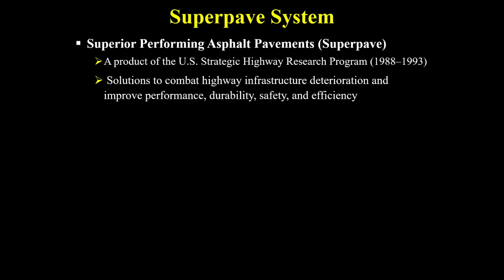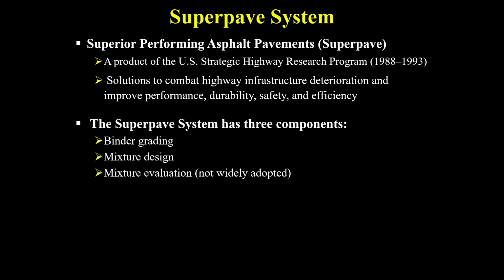which is a product of the Strategic Highway Research Program that was conducted in the US, and it ended in the mid-1990s. And the overall aim was to develop solutions, technologies that will combat the highway infrastructure deterioration that was happening in the US at that time, and to improve the performance, durability, safety, and efficiency of the highway infrastructure. That was the overarching objective of that research.